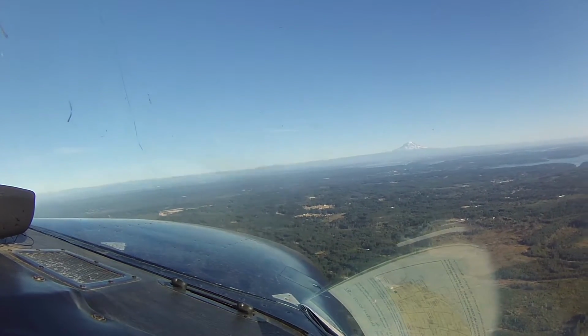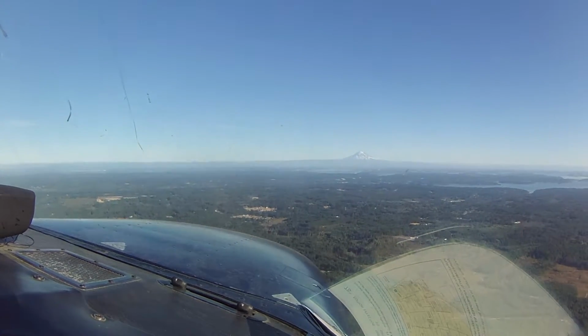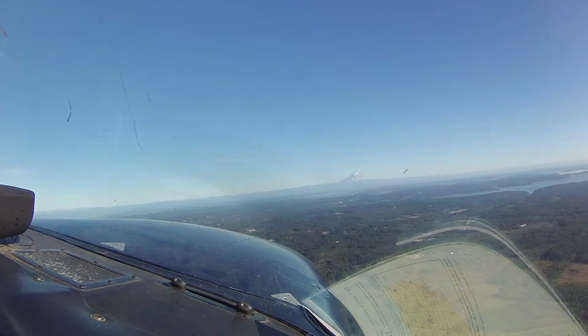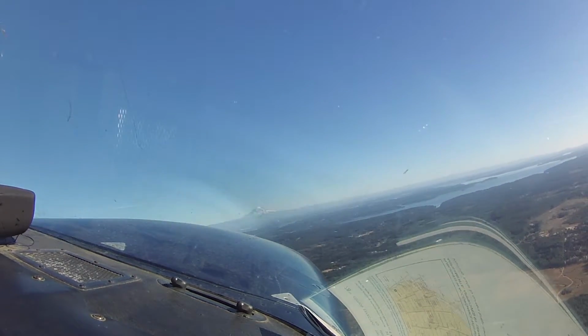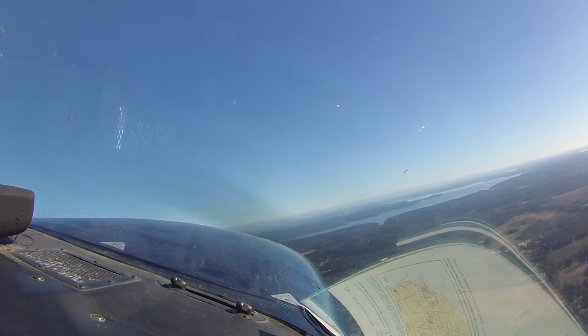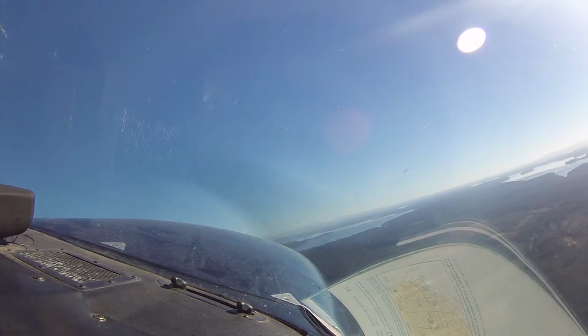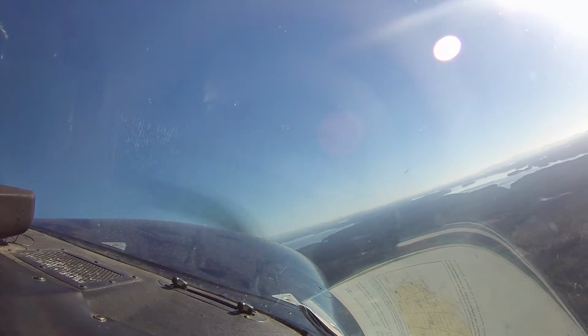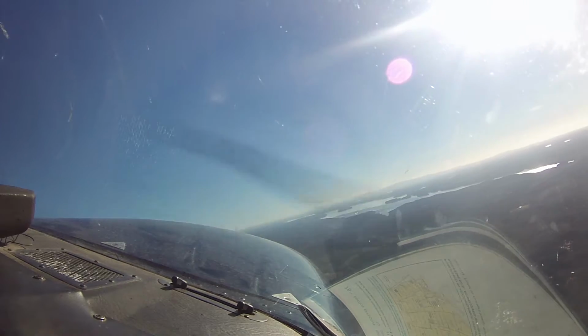So, you set 7700 in your transponder, so it shows up as an emergency on anybody watching us on radar. You transmit to air traffic control somewhere, and you tell them where you are and that you're having an emergency and declare Mayday. Then you do your flow check as you're looking out the window, looking for a place to land, trying to figure out where the wind's coming from.